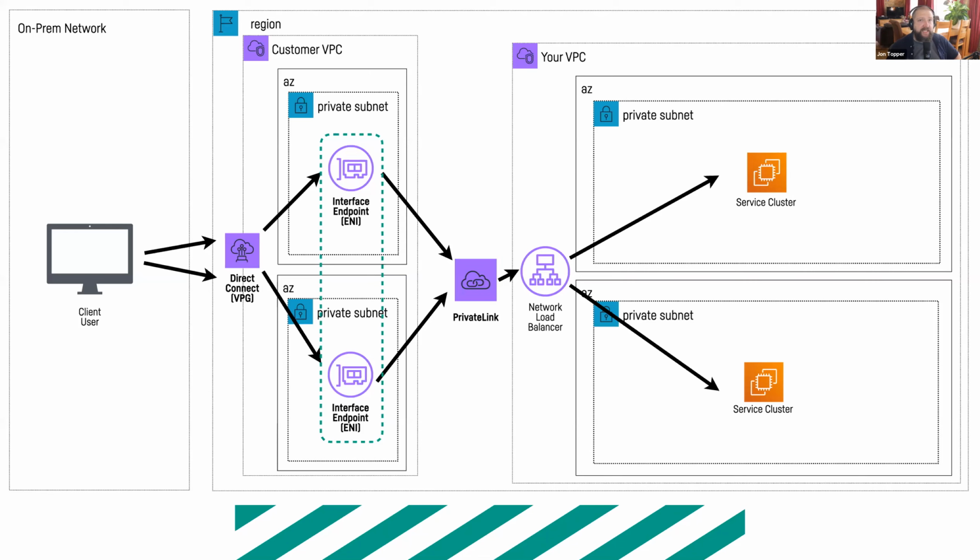So in this case, your customer, within the region that is associated with the Direct Connect relationship that they have, will create, as usual, an interface endpoint in their VPC, and their clients who are on premises will be able to reach the VPC over the Direct Connect relationship in order to hit the interface endpoint. PrivateLink then kicks in the usual way and passes that traffic over to your VPC and the network load balancer in order to hit the services that you're running. So all this is possible over Direct Connect for on-prem customers as well.